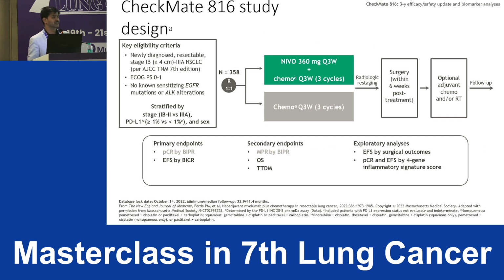They have included, according to the 7th edition, stage 1B, greater than or equal to 4 centimeters, up to stage 3A. EGFR mutation and ALK mutation patients are excluded, and patients received 3 cycles of nivolumab along with the chemotherapy and then underwent surgery. Patient surgery needed to be done within 6 weeks post-treatment.